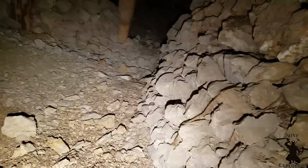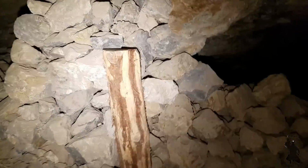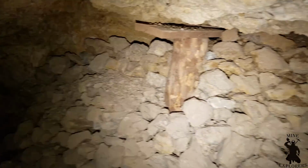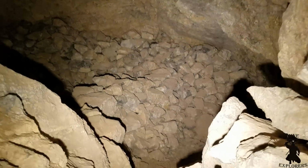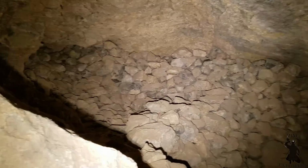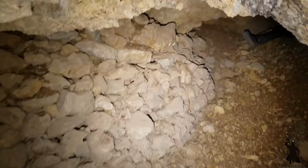Anyway, continuing on here. Wow, look at all this stacked rock. I would want to call this cut and fill, almost. Yeah, almost. Well, wait until you get down here.